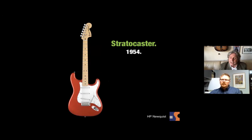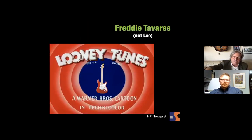Leo had complaints about that first generation Telecaster. It was a little too bland looking. It was a flat slab of wood. It hurt people's ribs when they played it closed. And it looked kind of down market, just as Les Paul had said it would. So in 1954, he went to a draftsman named Freddie Tavares. And Freddie Tavares was doing a lot of his technical drawings in the back.